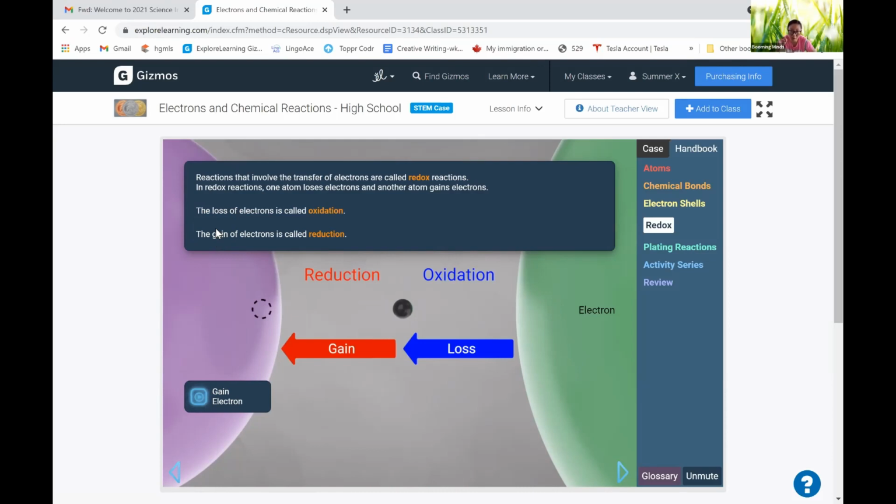The second part of the reaction is called reduction. That's how redox came about. Reduction, oxidation, redox. So what is reduction? Leo, what is reduction? You can read that to us. The gain of electrons. And here's what it looks like. Gaining, receiving. Now watch this process again.